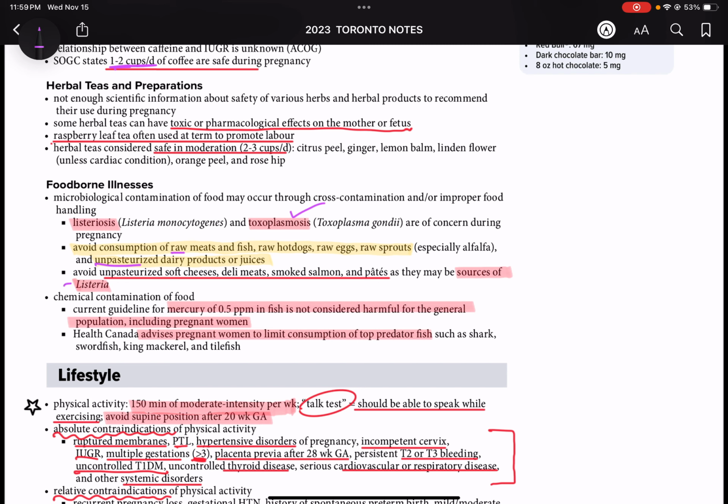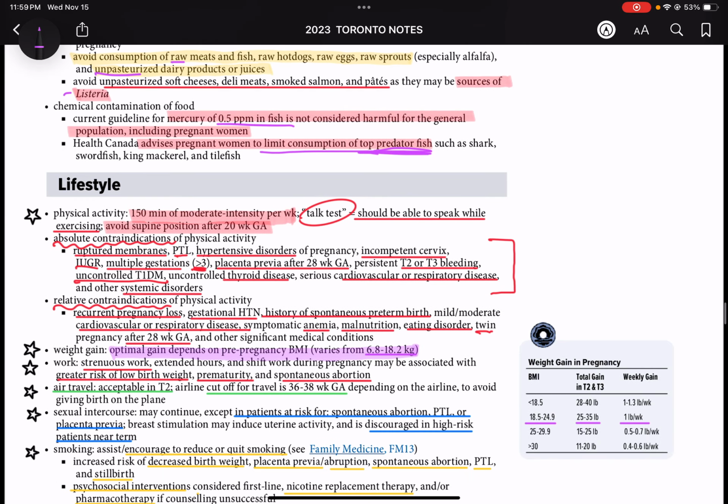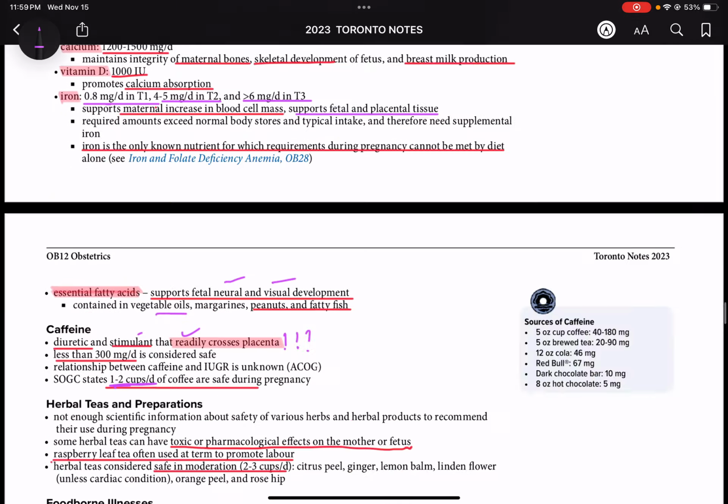Other than that, chemical contamination of food, current guidelines for mercury of 0.5 ppm in fish is not considered harmful for the general population, including pregnant women. So for current guidelines, if you find this much mercury in fish, it is not considered harmful, but Health Canada advises pregnant women to limit consumption of top predator fish. Okay, all right, so that was all about nutrition.